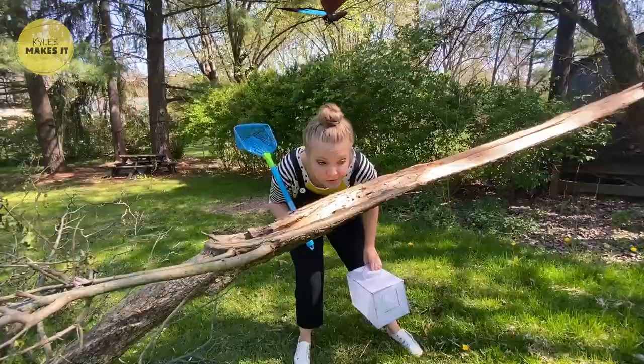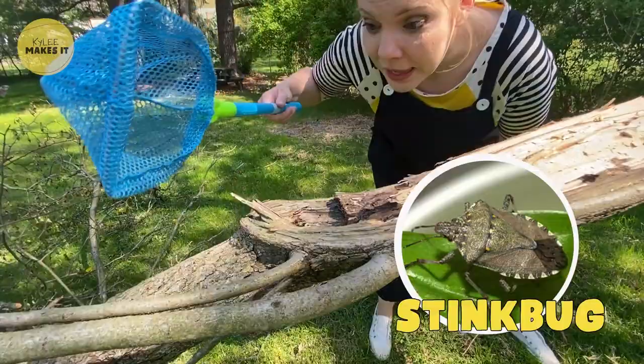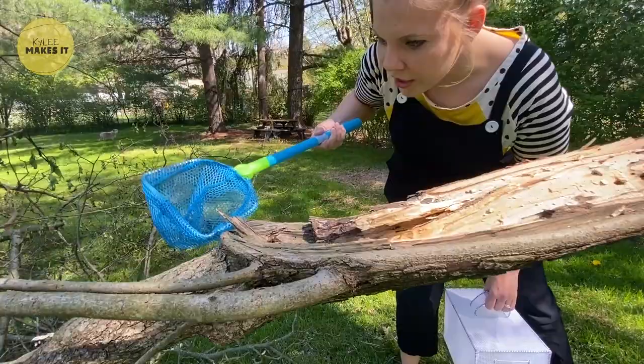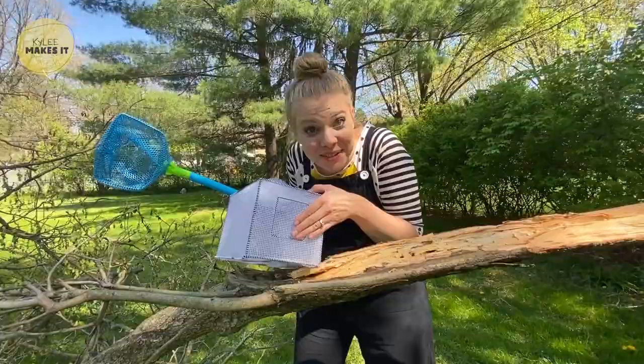Bugs. You see anything? I see something. He's in the net. He's in the net. He's in the net. Okay. Time to put him in here. Think you're really gonna like the house we made for you. You see him in there? Let's go find some more.